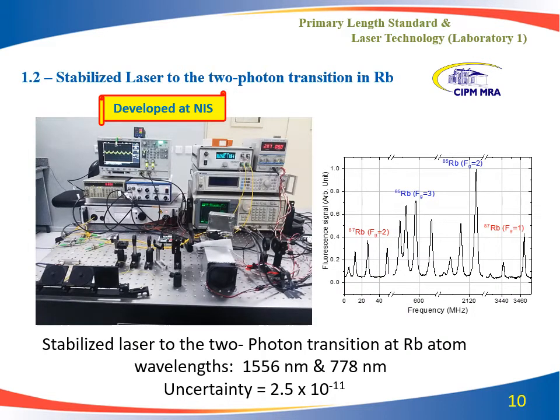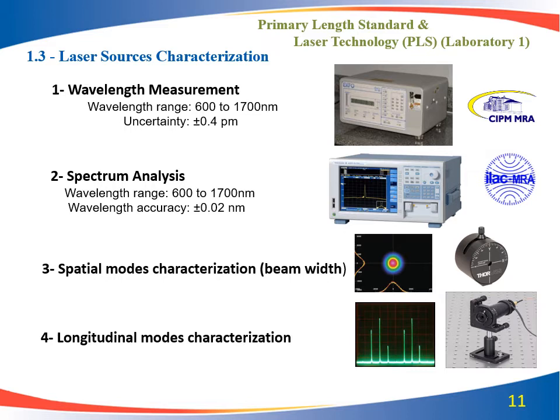Since we need an optical frequency reference for optical fibers, we have developed a stabilized laser to the 2-photon transition in rubidium at wavelengths of 1556 and 778 nanometers. This capability is registered at the KCDB. The PLS lab offers several laser source characterization capabilities like wavelength measurement, spectrum analysis, spatial mode characterization, and longitudinal mode characterization. The first activity, which is the wavelength measurement, is registered by the KCDB, and the second activity is accredited by the ILAC.